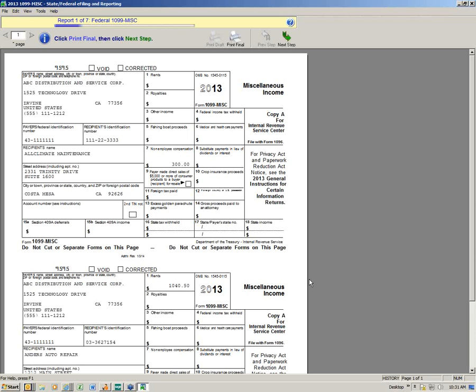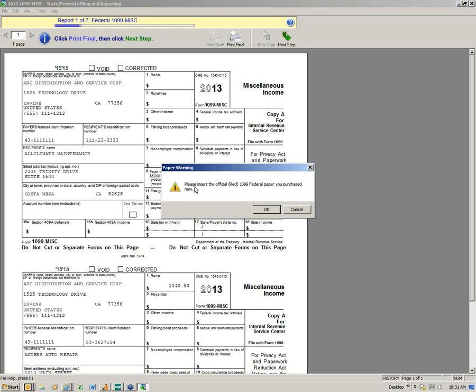So this is what it's going to look like when you go to print. Now, keep an eye on the screen. The top will tell you what it's doing. Federal 1099 miscellaneous. Now, it tells you click Print Final, then Next Step. So if I click Print Final, it's going to say to me, please insert the official red 1099 federal paper you purchased now.